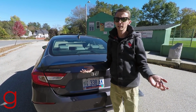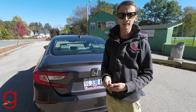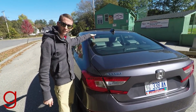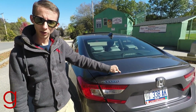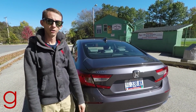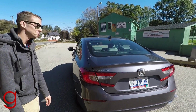Now, something that you might be wondering is, okay, well, that's all electronic. So what happens if my battery dies? Well, thanks to Honda Pro Jason, so shout out to him, there's actually a little trap door right here that you can pop off and stick your key in, and it will manually open the trunk up. That way, if you have, I don't know, your jumper cables or something in the back, you can get to those and jump start your car. So there you go, there's the cargo room, and a helpful tip thanks to Honda Pro Jason.